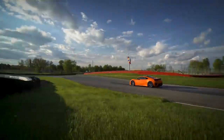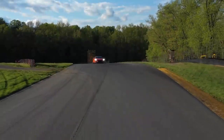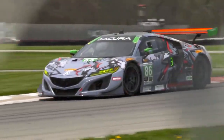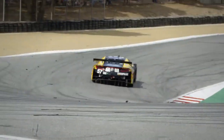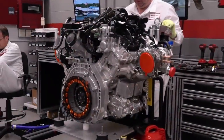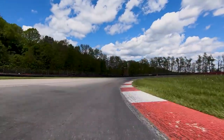So every day, the NSX's unique twin turbocharged V6 is out there showing its incredible power to the driver and the almost indestructible reliability to the standard of the world or beyond, but absolutely proven at the track. This is an engine that's truly worthy of the name NSX.